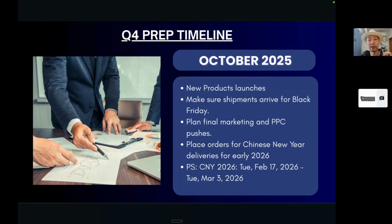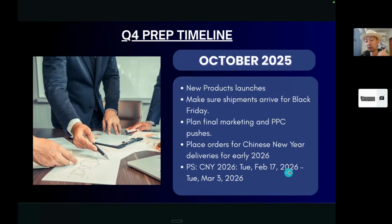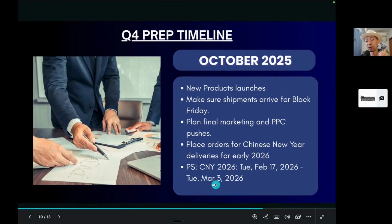One thing that nobody talked about, that a lot of sellers overlook, and this is a huge mistake, is after Q4, pay attention to Chinese New Year. I know most people are still sourcing from China. Chinese New Year is when the factories shut down for a month. If nothing else, write this date down: Chinese New Year 2026 is Tuesday, February 17th, 2026, and it's going to be 2-3 weeks long, to March 3rd.